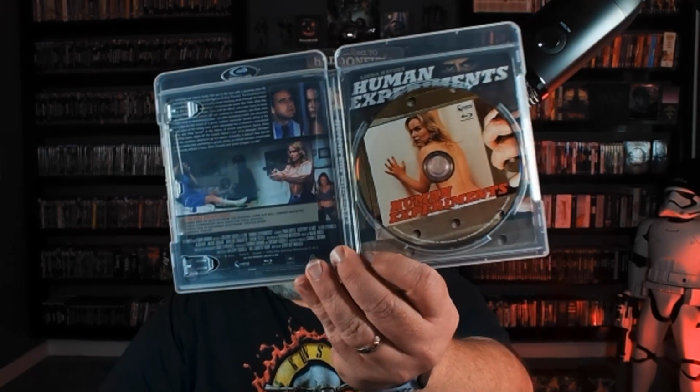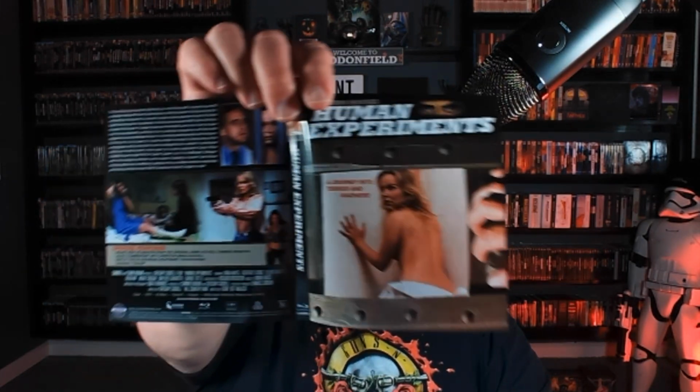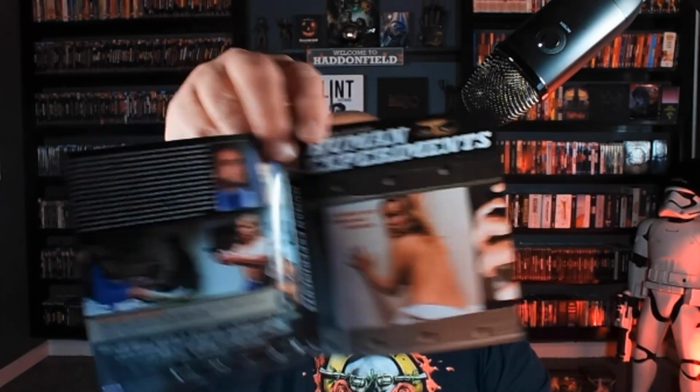It says here, a demented prison doctor performs gruesome shock therapy experiments on inmates. Yeah, sounds like my kind of movie, guys. But before I forget, let's show you the inside. And this one here, you do get the nice clear case. There's the back. And we get some nice reversible artwork. So there is the disc art. Make sure this is safe for YouTube. There is the reversible artwork. And I'm assuming the new artwork.